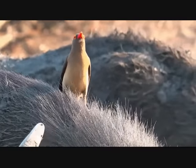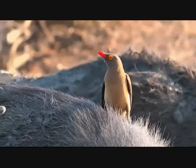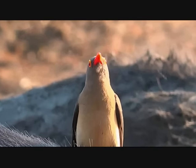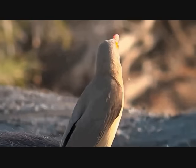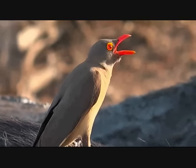And on this close-up view, you'll notice that very pretty yellow ring around its red eye. Only the adults will have this, and youngsters that were born, or hatched rather, in November or December last year have yet to get this bright yellow marking. So it'll take them over a year to get this adult plumage.